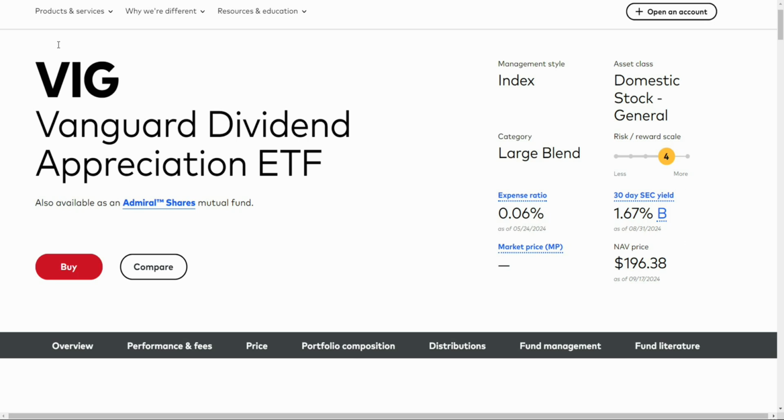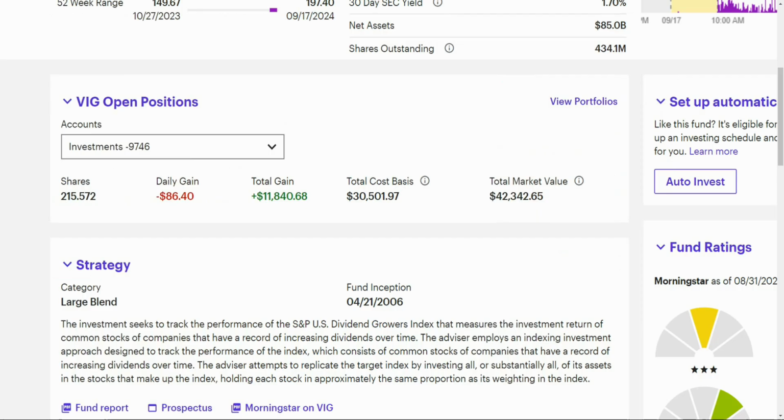So VIG, the Vanguard Dividend Appreciation ETF. I absolutely love this ETF. It is the largest ETF I own. Just for perspective, I do own $42,000 of this ETF, about 215 shares. So I am really putting my money where my mouth is here. Again, I really do enjoy this ETF.